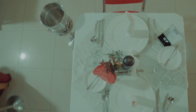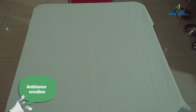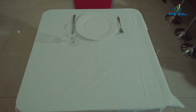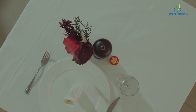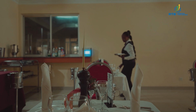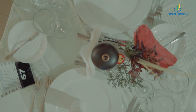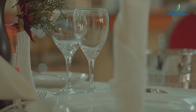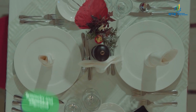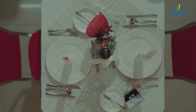Factors to consider in table setting include menu presentation, tableware arrangement, and ambiance creation. For a la carte service, tables should be set with individual place settings, including flatware, glassware, and condiments, to accommodate guests' personalized orders. Conversely, table d'hôte service requires uniformity, with tables set identically to ensure consistency in presentation and service timing. Table setting procedures involve meticulous arrangement, ensuring symmetry and alignment of tableware, with attention to detail reflecting the restaurant's standards of hospitality and sophistication.